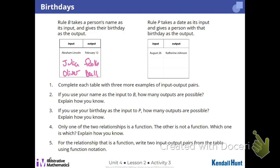Okay, let's go to rule P. A date. Let's just go a fun one. I think June 1st. And who has a birthday on June 1st? I do. And so does Willa. Birthday buddies. So does Ramsey. So does John. Okay, so this works out.